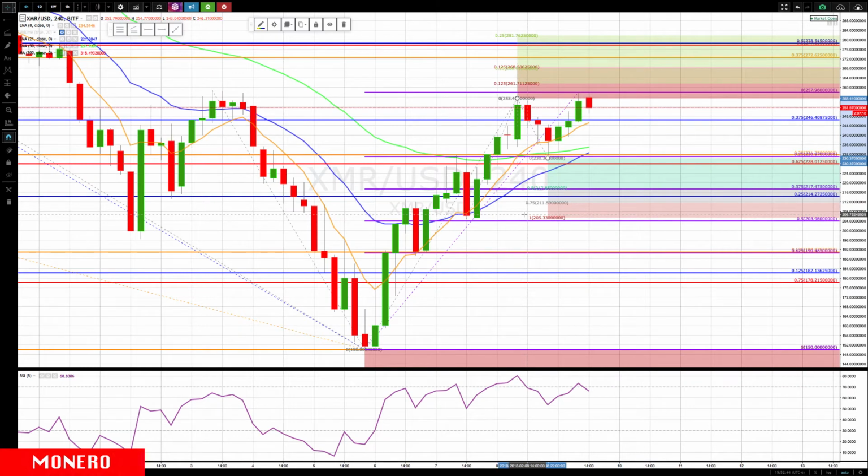Switching over to Monero. Monero caught in the rotation zone, rotated back up, but so far has not been able to push to any of the key levels higher, now pulling back again. This is very early, but just wanted to point it out in case it does trigger before we get another video out. We have a potential double top, and it's still a potential.